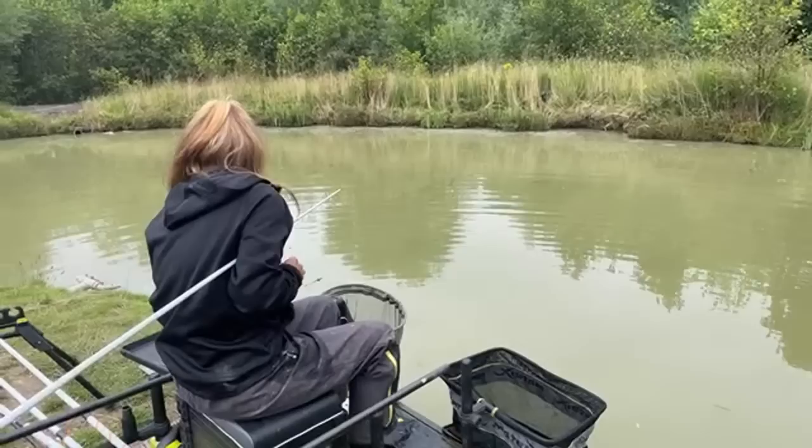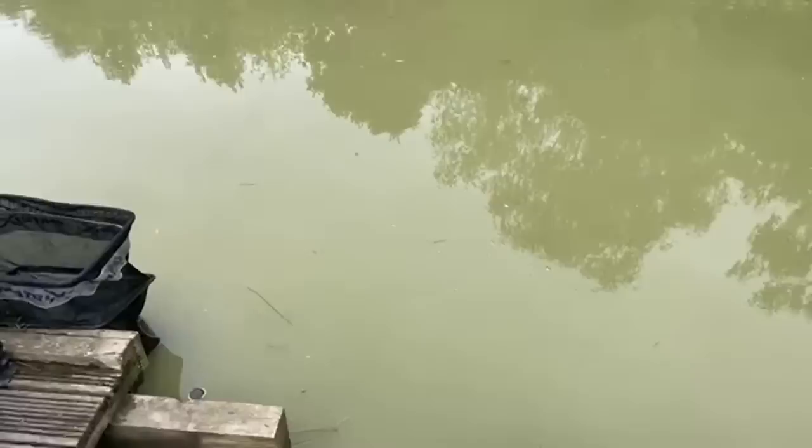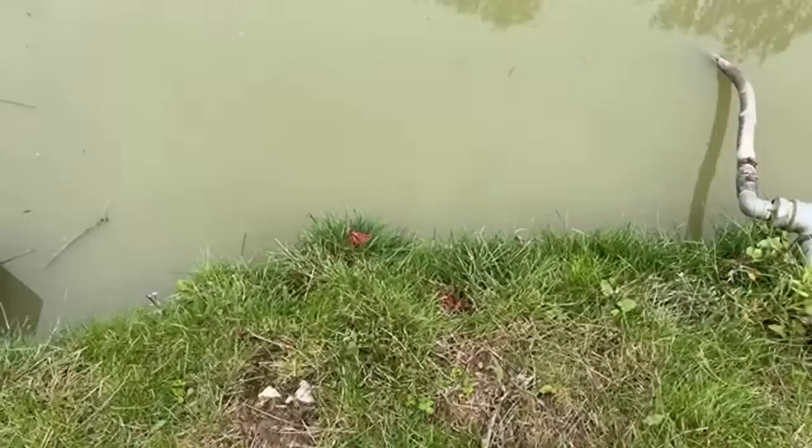Wasp. And then fishing this margin line. We can see how many times you've missed with your feed now. Look, it's two piles on the grass.